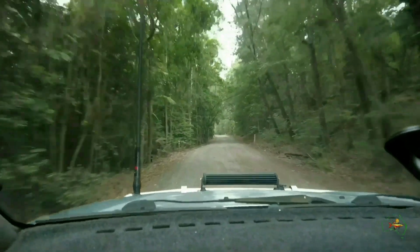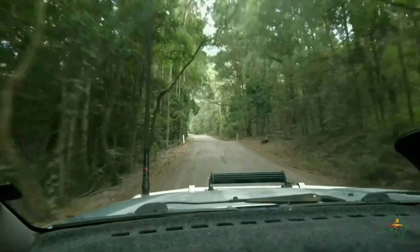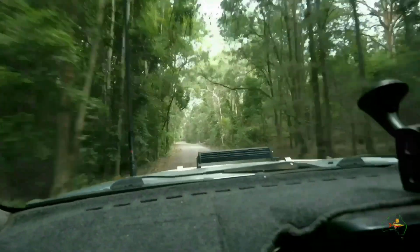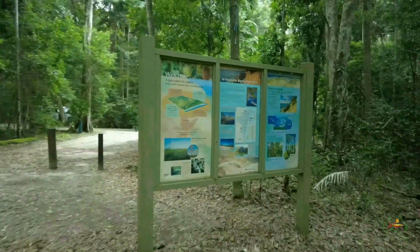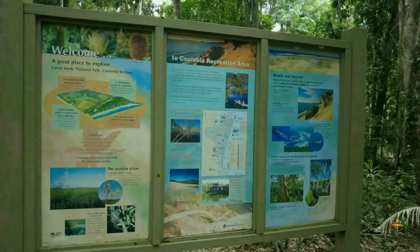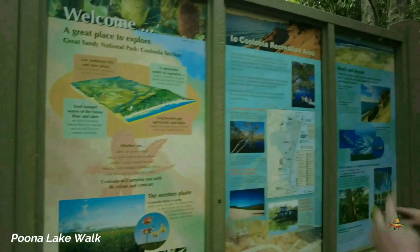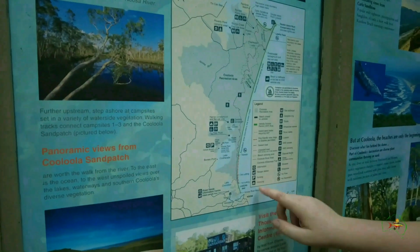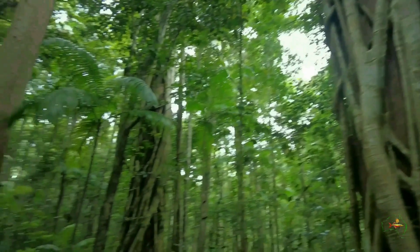This is a beautiful area to explore, with large rainforests and lots of animals. Poona Lake is also just a few kilometres away, and a walk from the car park at Poona Lake picnic area is not far from Searys Creek. There are no fish, but still nice for a swim.